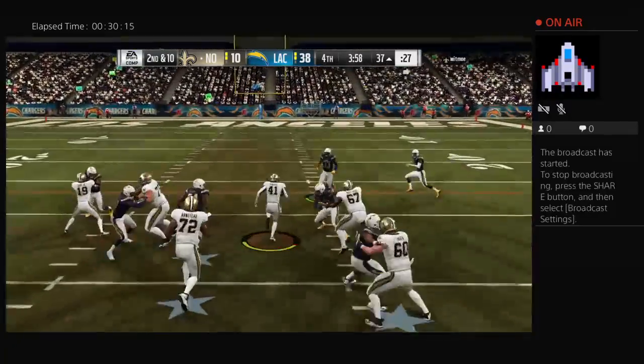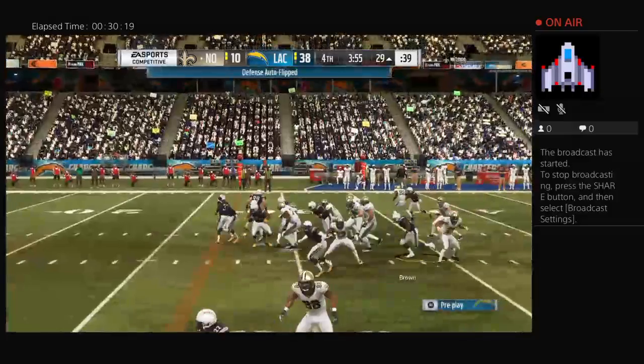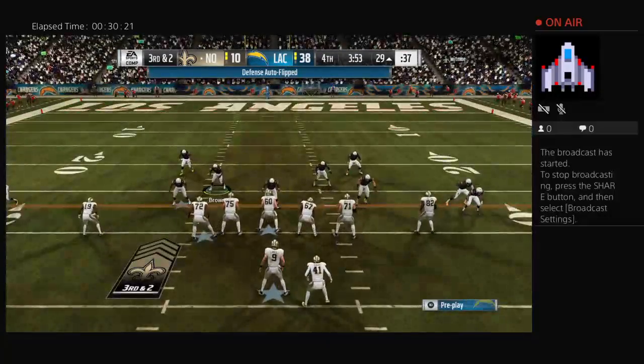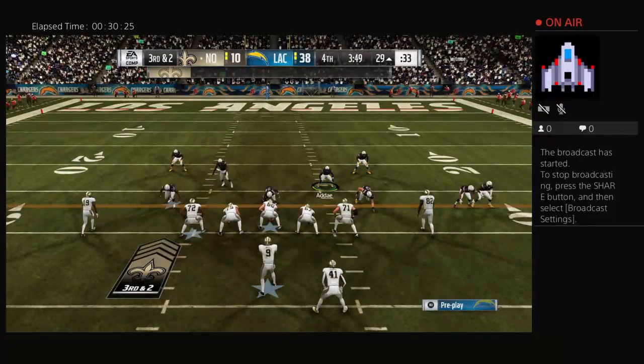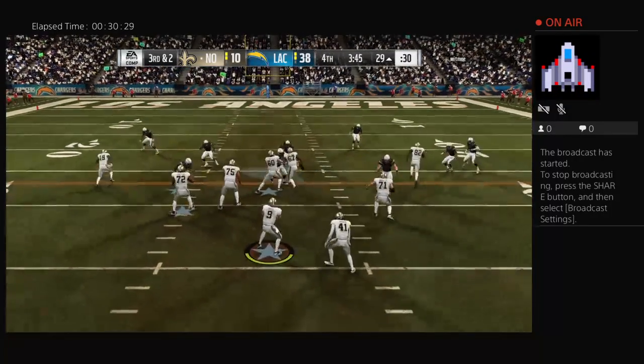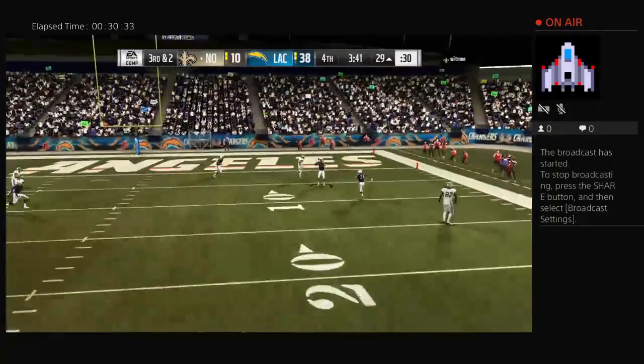On 2nd down, Kamara. And a solid run down inside the 30. 8 yards on the ground there, and now they're looking at a 3rd and 2. And after that type of a run, there's some talking going on down on the field, but it's not trash talking. The guy who just carried the ball, he's going back and telling his offensive line, great.